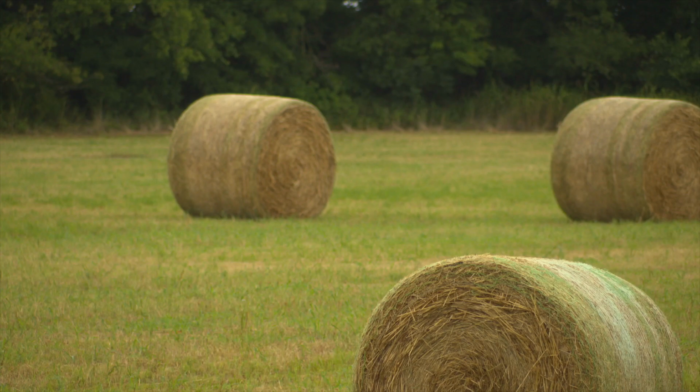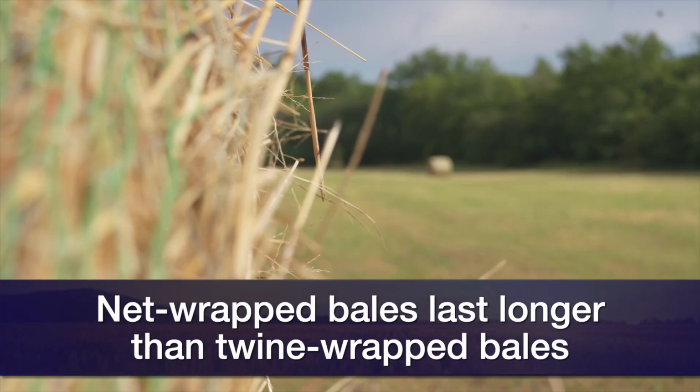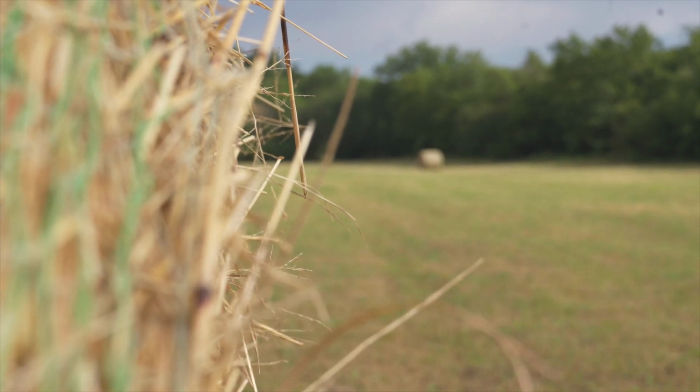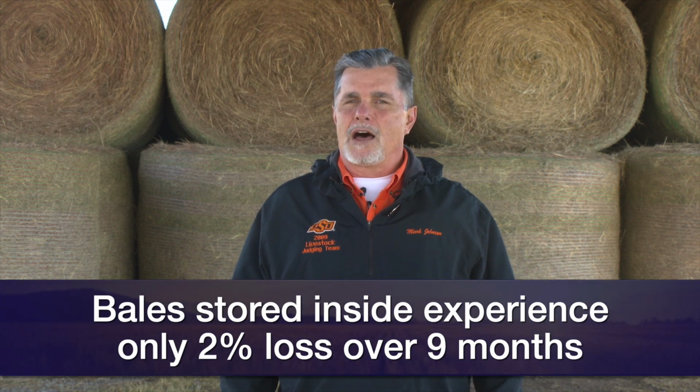So first things first, what are some simple things we can think of? If given the choice, we know that a net wrap bale of hay is going to keep and be preserved better than a twine wrap bale of hay as we think about big bales. If storing in a barn is an option, it's a good idea. There's data that shows that in 9 months storage inside a barn, we have as little as 2% hay loss in those bales stored inside a barn. But in reality, storing inside a barn is not always an option.